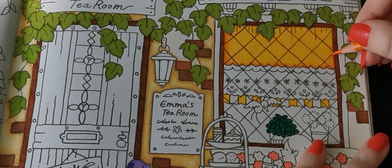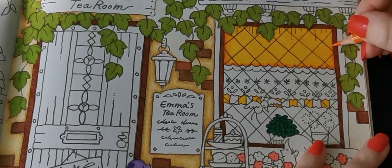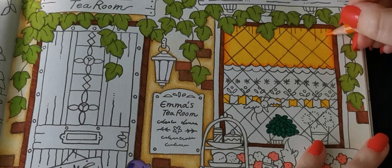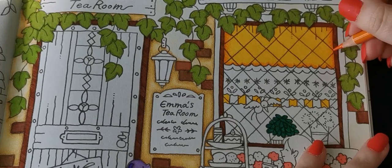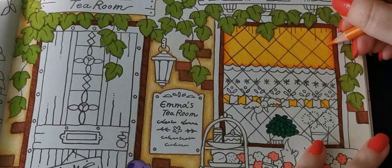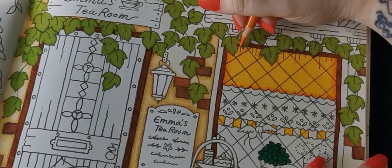Obviously, the third Romantic Country is now out of print. I'm absolutely gutted, because I don't have that one. I can't get it anywhere. But it's okay. I'm happy with what I do have.